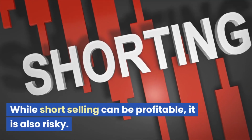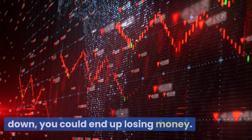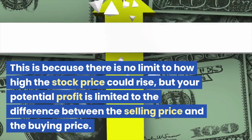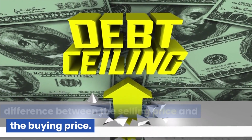While short selling can be profitable, it is also risky. If the stock price goes up instead of down, you could end up losing money. If the stock price rises sharply, there is no limit to how much money you could lose. This is because there is no limit to how high the stock price could rise, but your potential profit is limited to the difference between the selling price and the buying price.